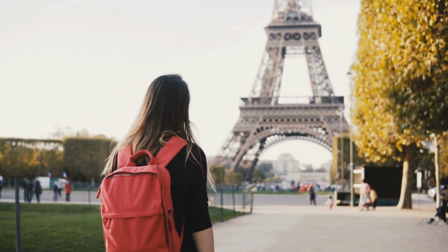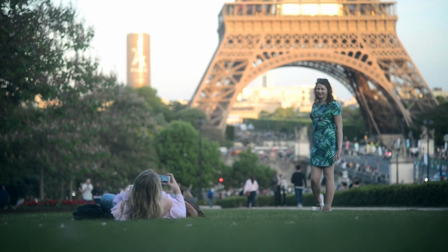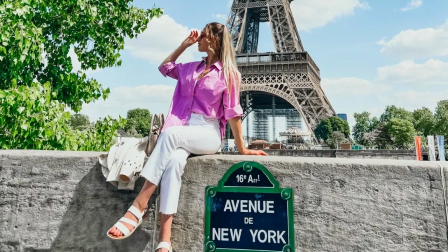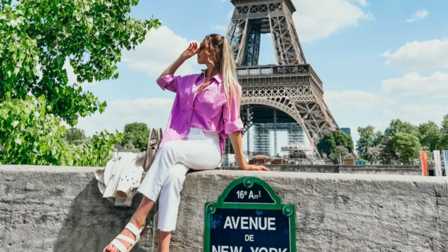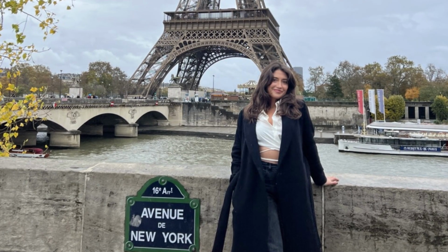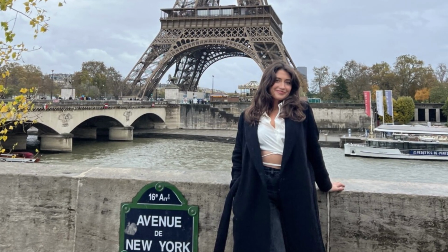Photo spot 9. Gardens of the Trocadero is an open space in Paris. With sloping fairways running along the river, the garden terraces feature several sculptures. Photo spot 10. Walk down towards the Seine River and head to Avenue de New York. After you cross the traffic light, look for the blue sign, Avenue de New York. This avenue offers several great vantage points for viewing the Eiffel Tower.